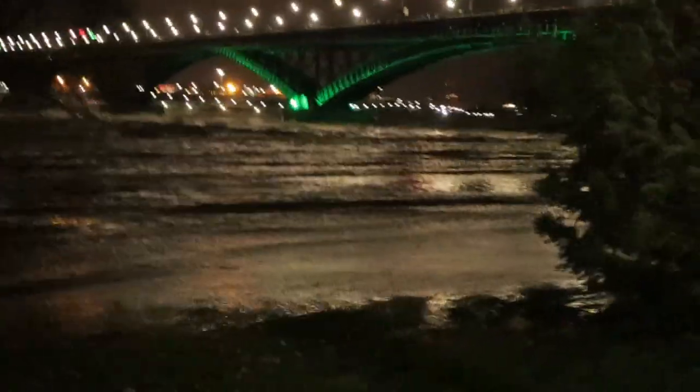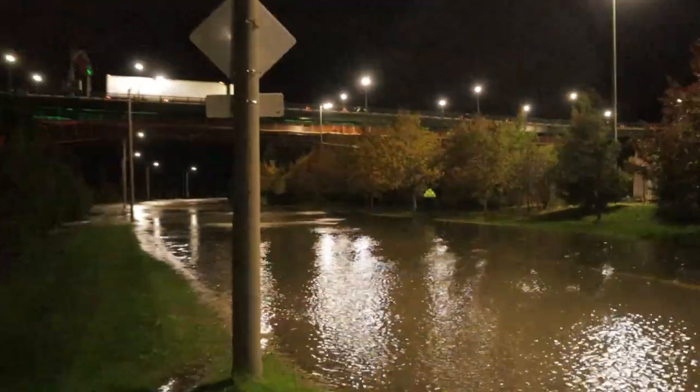My feet are soaking, by the way. I just had to walk through a load of water to get to this point. But I'm not going to go any further because that would just be stupid. So I'm quite comfortable here. I did see the lights just flicker on and off on the bridge, so I don't know whether we're going to lose power here or not.